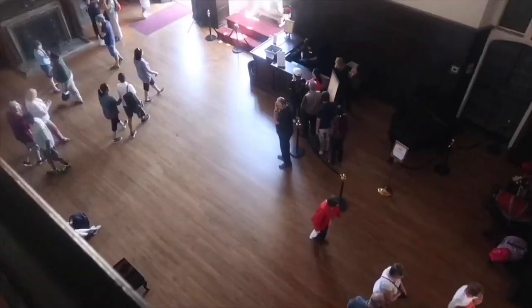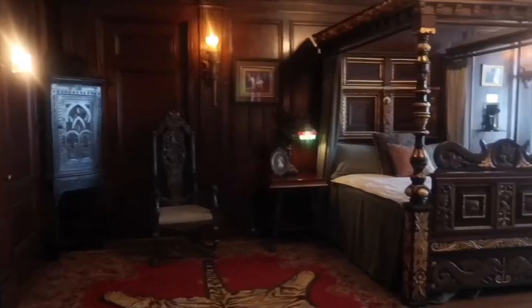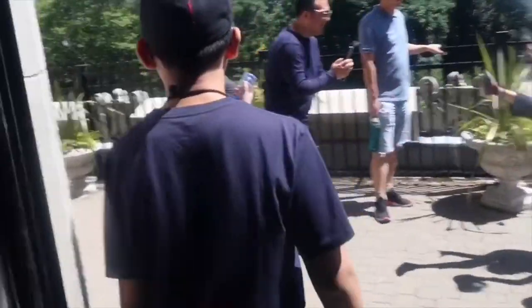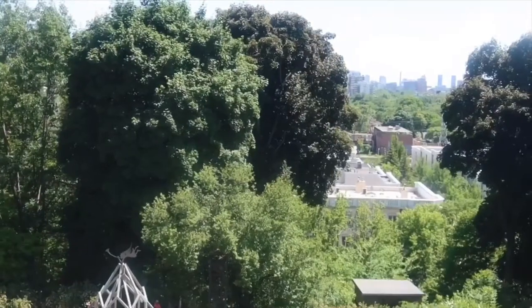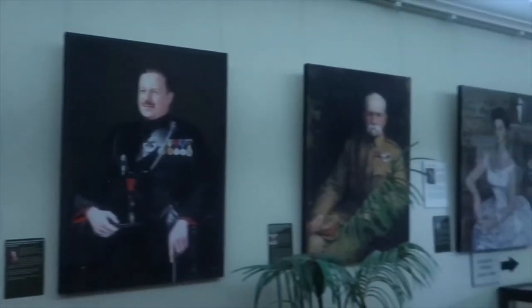Here we are inside the Casa Loma, and we're about to learn about the history of the castle. So the Casa Loma is a modern castle that was built about 100 years ago, and it was made as a gift for a very rich Canadian man, also known as Sir Henry Pellatt. From 1860 to 1910.